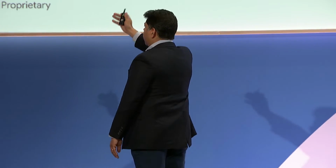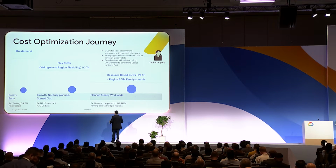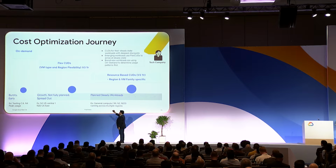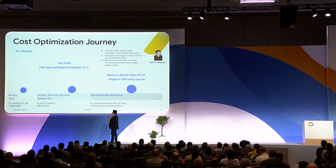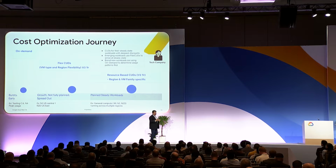And that's the pattern that a number of you will go through. A number of our customers go through that pattern. They start out early with bursty workloads or just early workloads. Then they start to get to a stage where they're growing, but it's not fully planned in terms of what their growth is going to be. They use flex CUDs, perhaps. They use a mix of CUDs and flex CUDs. And then they eventually get to a steady-state pattern where they're using all of these consumption models. So we're going to talk about all of these, some of the new features in these.